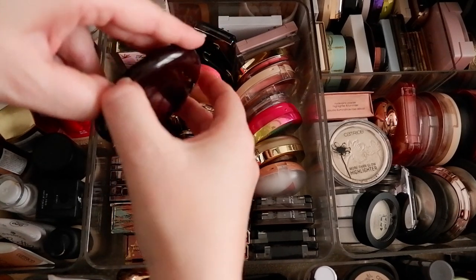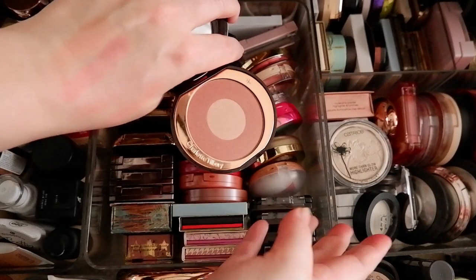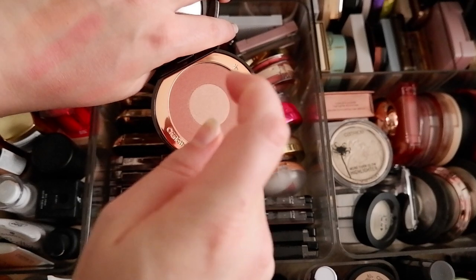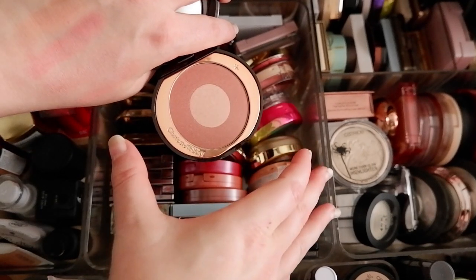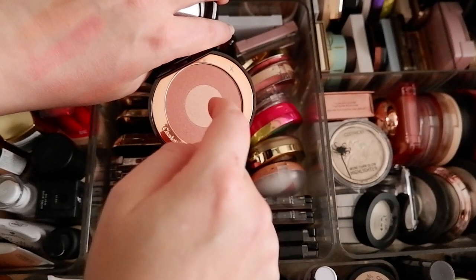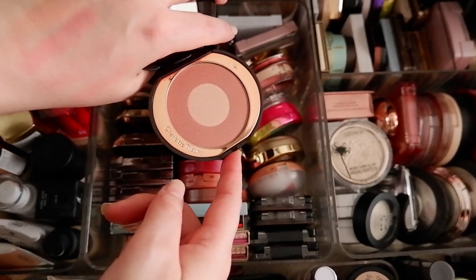Something I won't declutter is Pillow Talk by Charlotte Tilbury. This is one of her Cheek to Chic blushes. Yes, it looks like a nipple. Everybody does, I know that. But this is the swirl and pop kind of system that Charlotte uses to apply her blushes. So you pick up the product, then you dab your brush in the middle, and then you apply it to the cheeks. That's how all of these blushes are laid out.